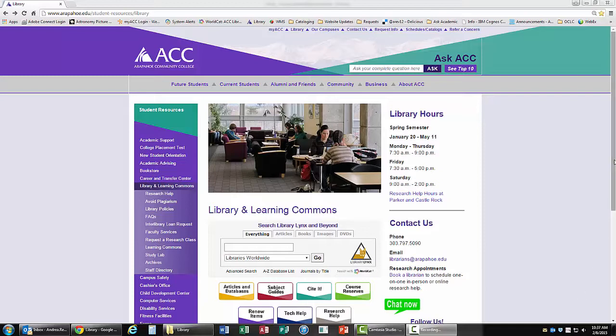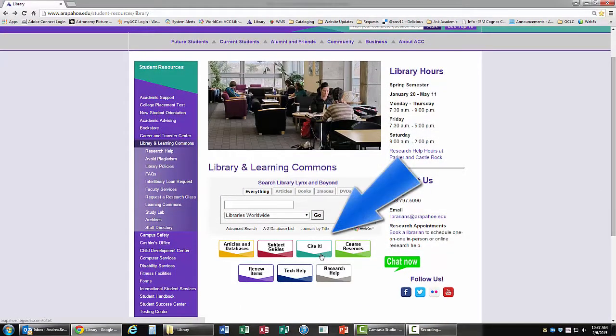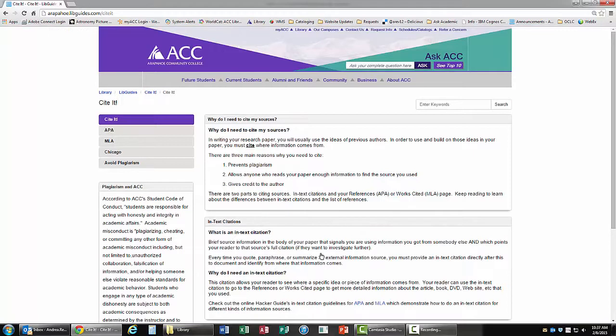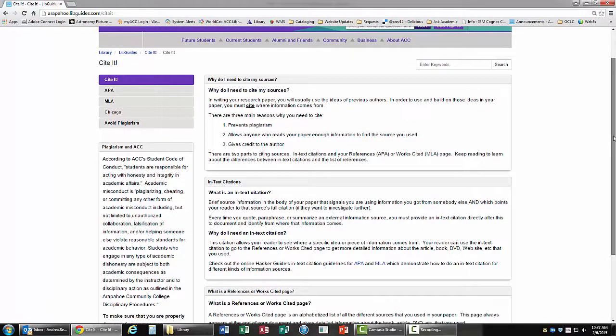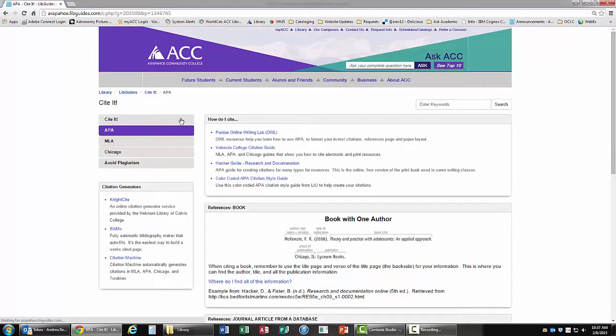So in order to cite something, if you visit the ACC Library's homepage and scroll down to the Cite It button, you will then be linked to lots of resources for citations. Some pieces on here describe why you need to do citations, the difference between in-text and reference citations, and plagiarism at ACC. If you click on one of these different citing formats on the side, you will then have lots of tools about how to use citation generators on the side over here, and then examples of citations.